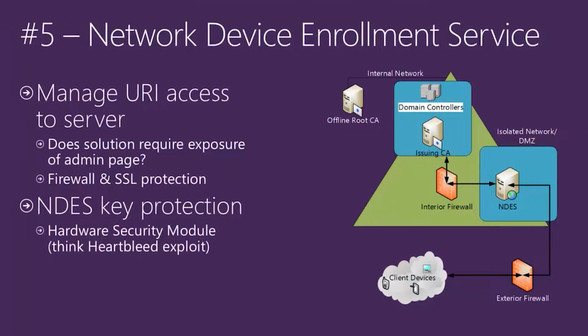So working with the product team, when this white paper comes out, there'll be an official configuration of how to use a hardware security module and NDES to actually protect those signing keys.